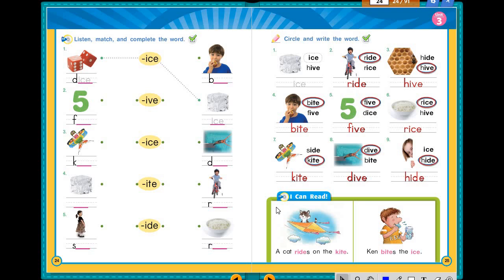Okay. Now we are going to read together. Page 25. I can read. A cat rides on the kite. Ken bites the ice. A cat rides on the kite. Ken bites the ice.